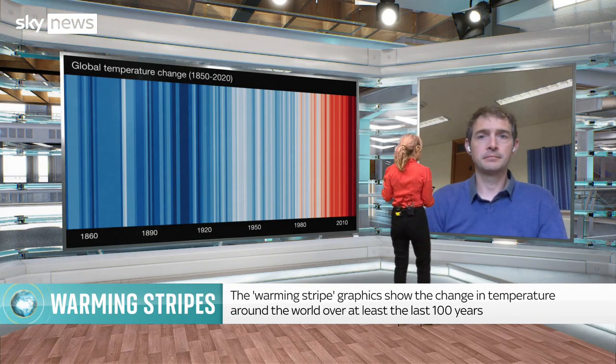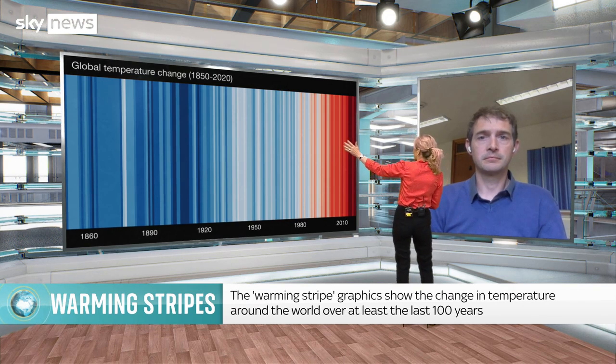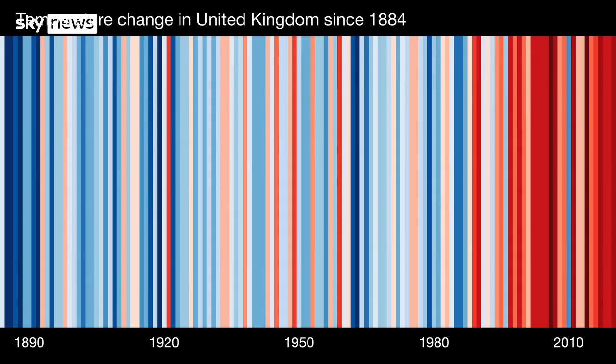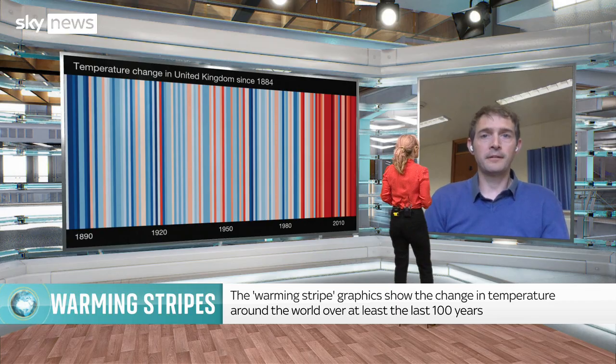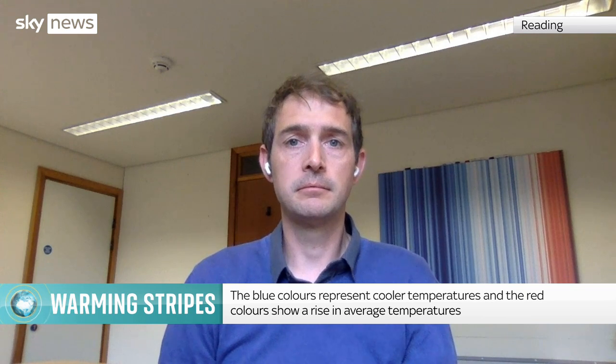And when we look at the picture of the UK, it's interesting, isn't it? Because it goes from predominantly blue, and then there's a real change round about what looks to be about the 1990s. Just talk us through it. So in the UK, we've warmed as well, and that gradual warming started quite early on in the early 1900s. But then we saw this rapid acceleration around the world since about the 1960s or 1970s, and we see that reflected in the UK as well.